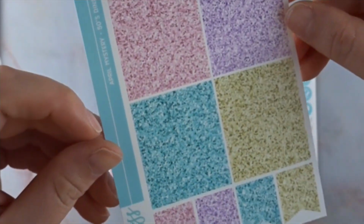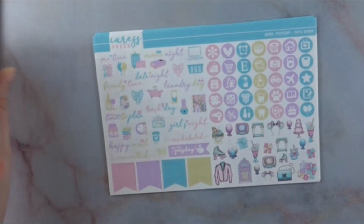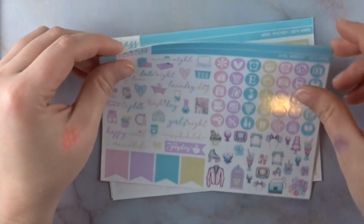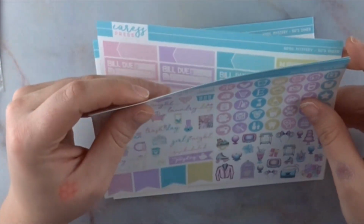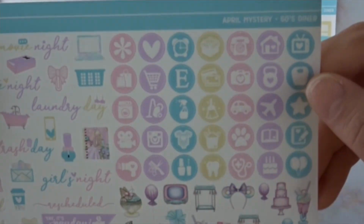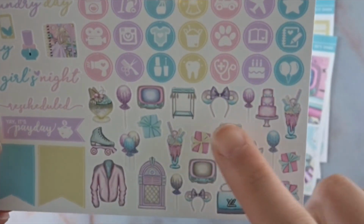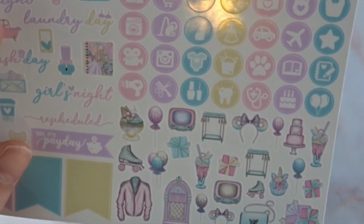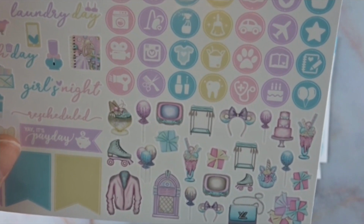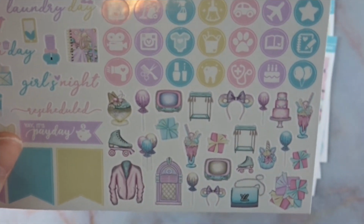Okay. Here's the glitter headers and some flags. It's like spring color. Oh, look at all this deco. Oh, this is pretty. So here we have the icons. Look at the deco. So many of you guys are so into the Disney kits. Oh, don't get me wrong, I love Disney. Moana is like my thing, my jam, my spirit.